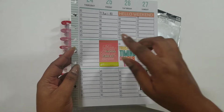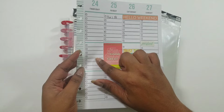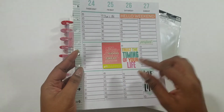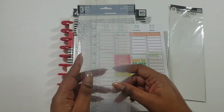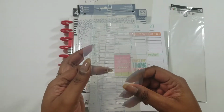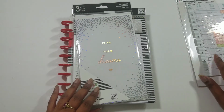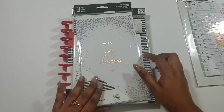I love it for work because I usually do work here. Then I'll do home and other, and then I'll make my list. So I've been really enjoying using these stencils. They actually nicely clip right into the Happy Planner. So I'm super excited about that. Those were $4.99. I got these all at Hobby Lobby.